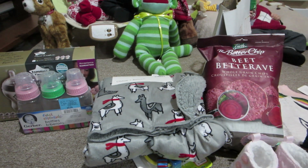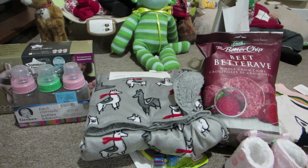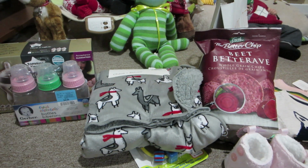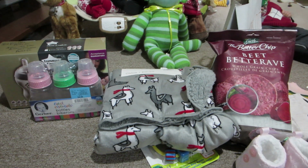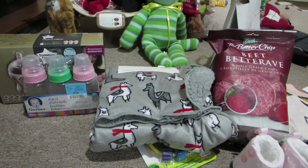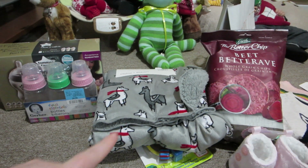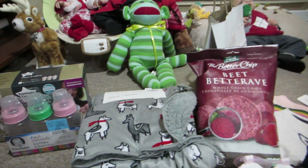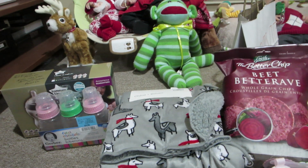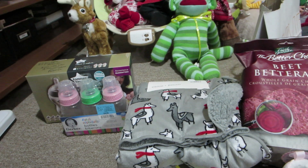We actually needed a bigger binder for our recipes because it's basically so full I can't fit any more in it. So I went from that 1.5-inch ring binder, and I bought a 2-inch binder as our new recipe binder. That's going to be our new recipe binder. And then the 1.5-inch ring binder is going to be my new doll collector binder.